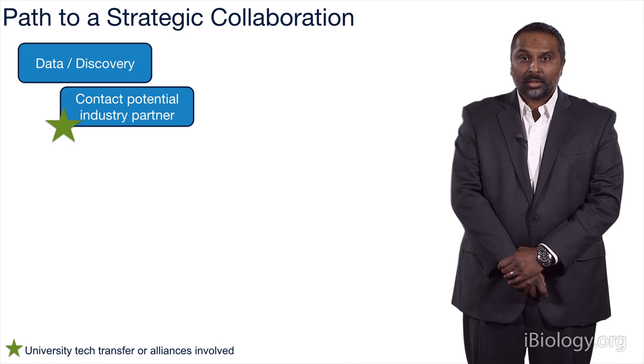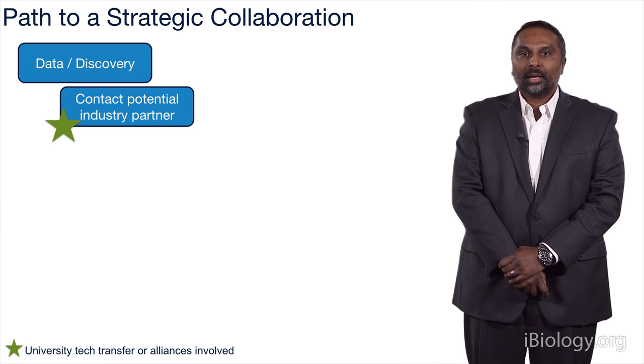The next critical step is making contact with a potential academic or industry partner. Historically, this was a surprisingly and unfortunately challenging step. However, with the growing sophistication of tech transfer offices and the proliferation of scientific scouting teams, this process of finding interested potential partners has become less challenging, but is still far from efficient.